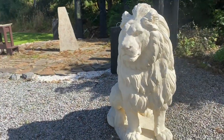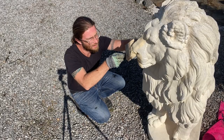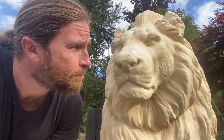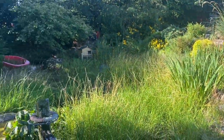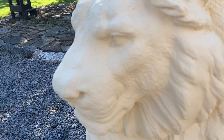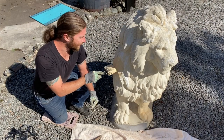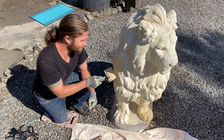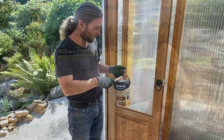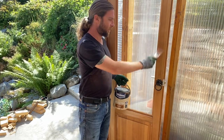Alright guys, just a few more days here at Susan's house in lovely Ardgay, Scotland. So we're gonna finish up painting those lions today. I think he likes it. I think he's looking a whole lot better. Get him to roll over on his back so I can get his belly, but he won't cooperate. I'm gonna put a little coat of stain to protect this wood on the doors here.